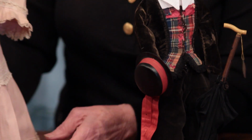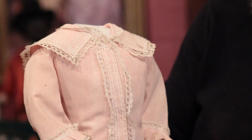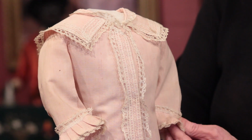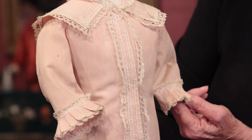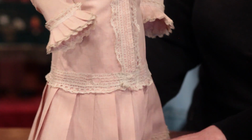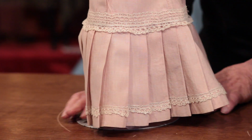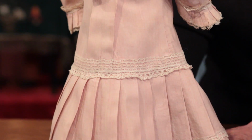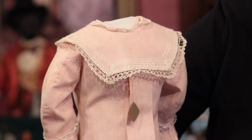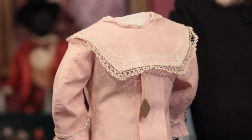And another fabulous piece, a little dropped waist, princess style with a dropped waist, pleats all the way around, pleats at the cuffs, edged with wonderful handmade lace, and when we turn it around, you can see this wonderful wide collar that extends all the way around the back. And you can see that the detail of costuming continues to the back as well.